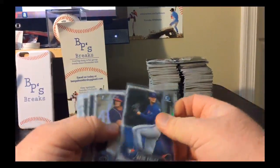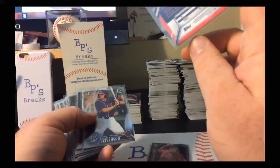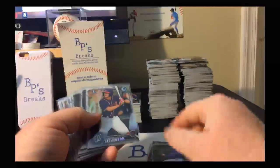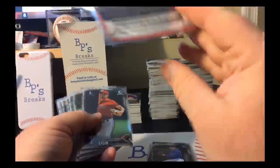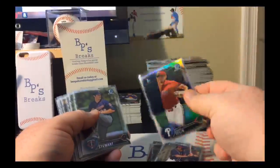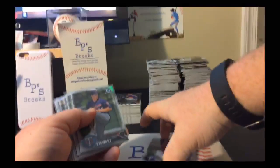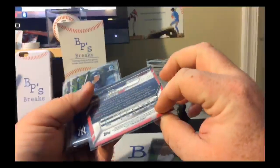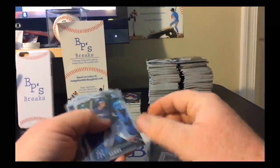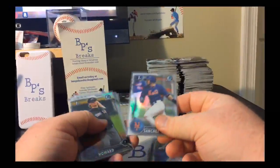Sean Reid-Foley, these are all refractors here, they're all out of 499. 304 out of 499. Andrew Stevenson, 271 out of 499. Zach Eflin, 129 out of 499. Cole Stewart is 371 out of 499. Donnie Sands, 148 out of 499.